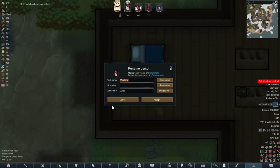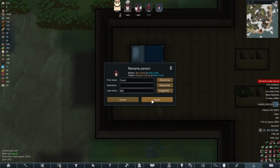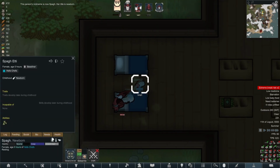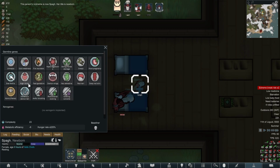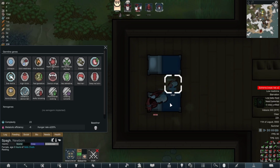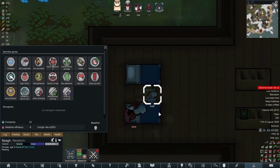Now, obviously, as we went through at the beginning, every single child will be named after a food of some sort, which leads us to our next baby name being Spaghetti. The best name humanly possible. Their nickname is obviously going to be Spag, because I'm not saying Etty all the time. Spaghetti. What a fantastic girl. Genetically, she is going to be the exact same as Anise, apart from having the painless genetic, which will eventually be passed down in the future. But yeah, there we go. We have our newborn baby. Eventually she will be made into a slave, but at the moment has some form of free will.